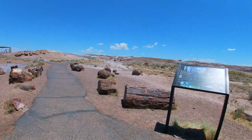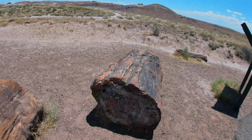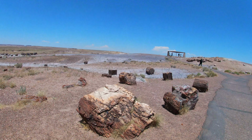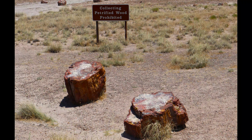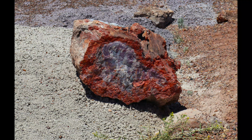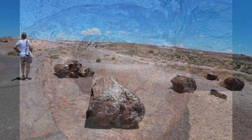It is called the Crystal Forest because the petrified wood that you see here contains beautiful glittery quartz. The Petrified Forest National Park is renowned for its amazing collection of fossilized trees that date back over 200 million years ago. Here, you will find the largest and most colorful concentrations of petrified wood in the world. Many of the pieces display vibrant colors due to the presence of various minerals. The petrified wood formed when ancient trees were buried by sediment and volcanic ash. Over time, these minerals infiltrated the wood, turning it into stone.